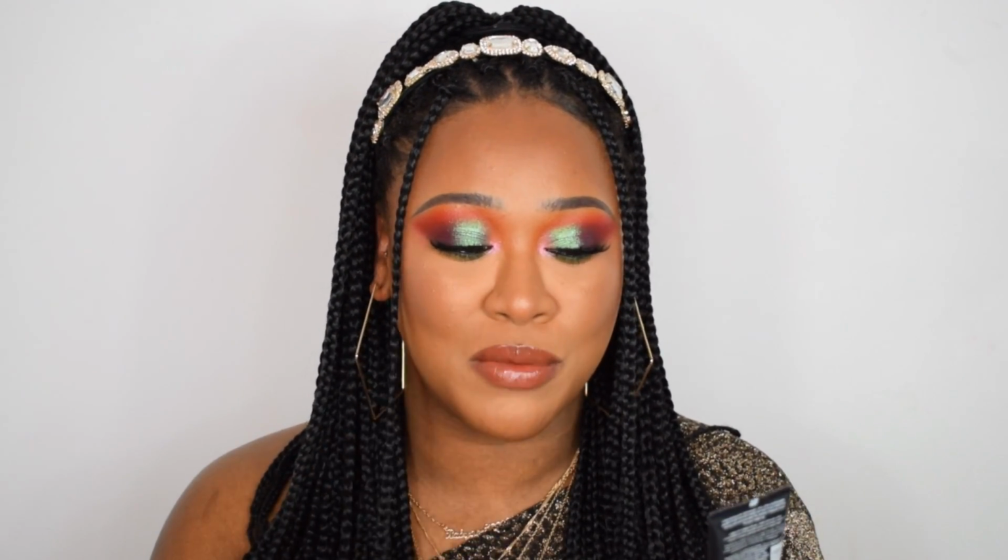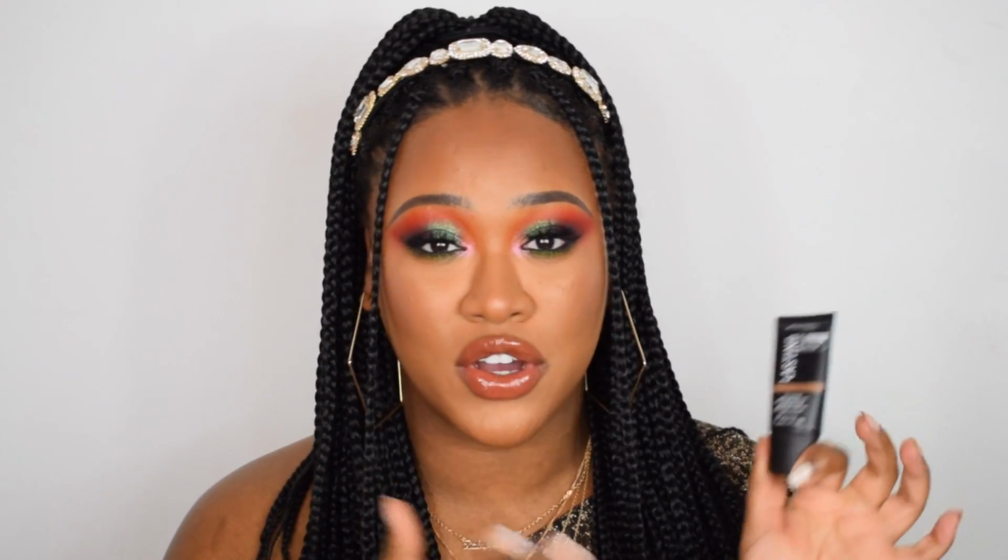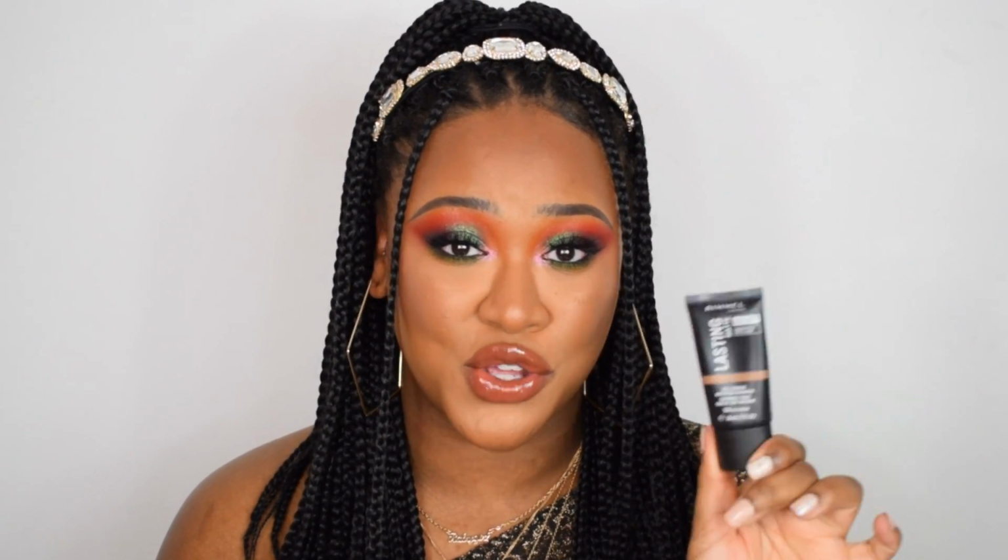I've been wearing this to events and stuff because I know it's matte and it's just gonna last, but it also photographs really well. This is the Rimmel, I forgot to say what it was, the Rimmel Lasting Matte Foundation, full coverage mattifying foundation. Once again, not cakey, really lightweight. You don't feel like you're caked in makeup and you're wearing a heavy foundation. Yeah, I just really love this, and I only got it recently, but I've used it so many times.